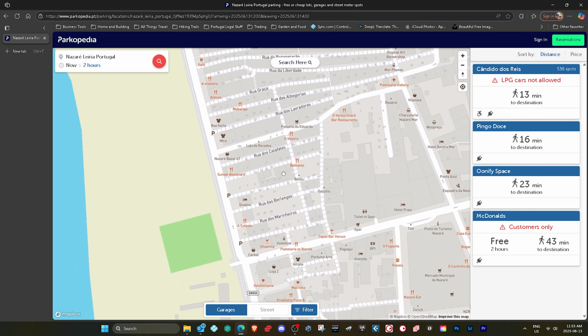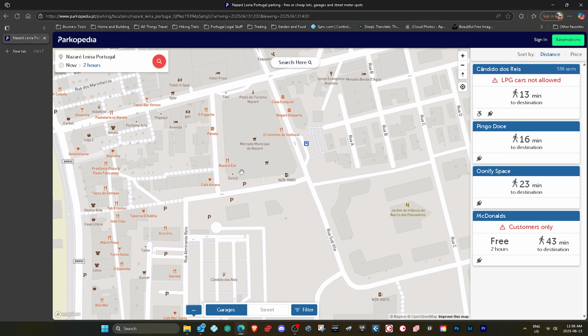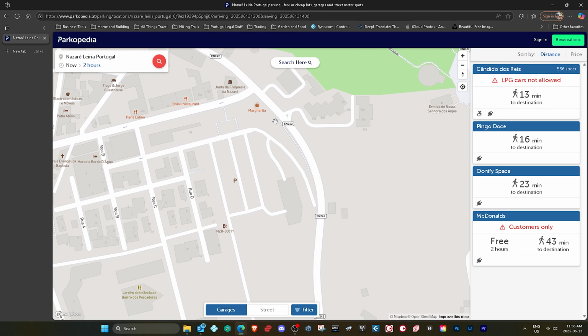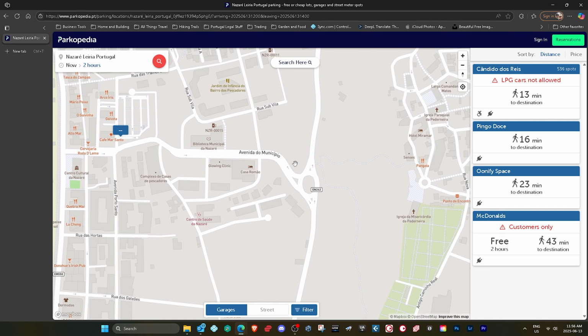Okay, so back to the main road into Nazaré. You've got the Pingo Doce, you've got the fire station, the red kiosk, which is over here. Margarita doesn't exist anymore, so don't pay attention to that. It's just a red kiosk. It's just an empty little tiny lot. Keep going down the same road here. You're going to get to the next traffic circle.